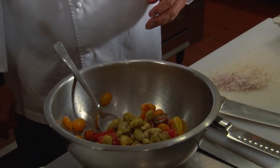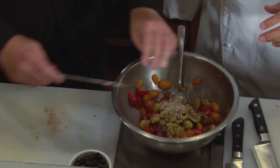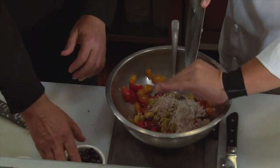Okay, so now we're going to put this together. Put your olives in. Shallots coming in. Well, this is going to be good, yeah.